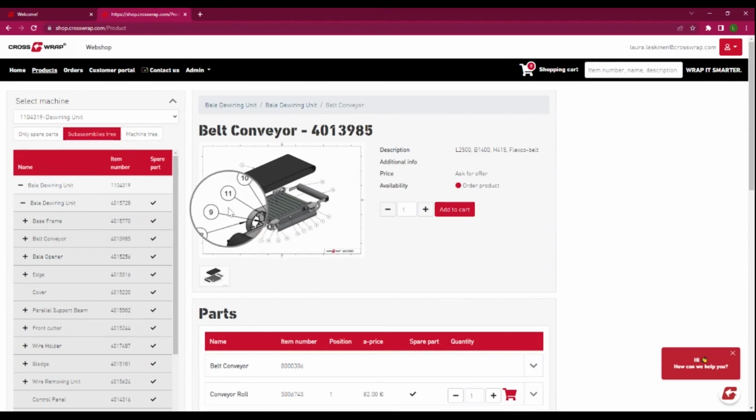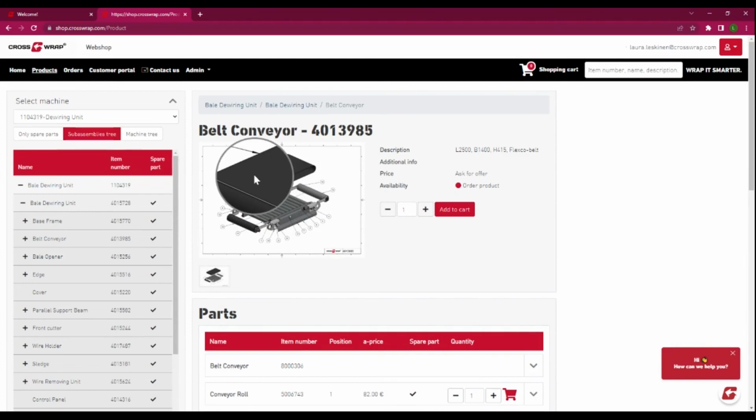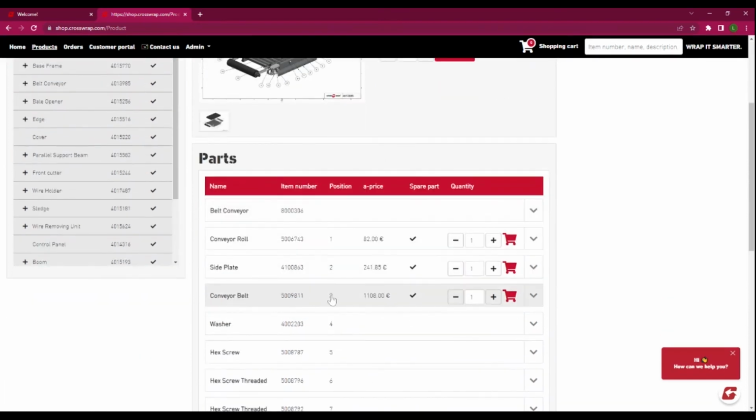You can zoom in and find the correct spare part based on the numbers pointing to it. If you're, for example, looking for the conveyor belt, you could find it from the picture, so number 3 here, then scroll down in the list, find the position number 3 there, and add it to your shopping cart. Simply as that. Then you could continue your shopping, add other relevant spare parts, or click into the shopping cart and go through the normal checkout process.